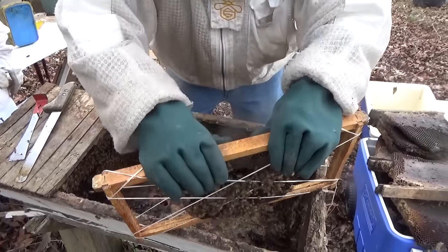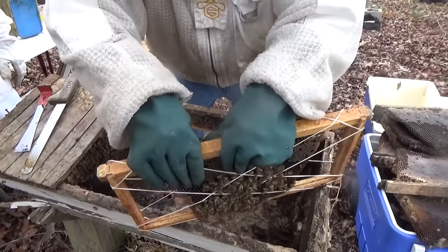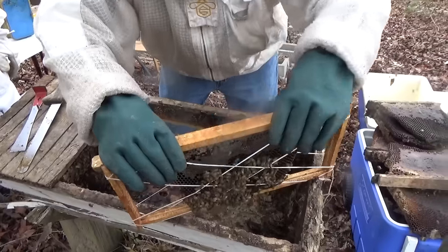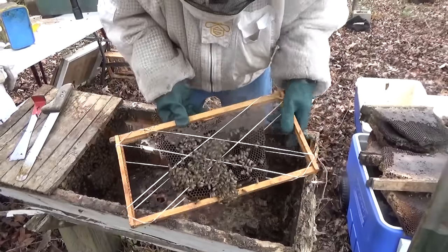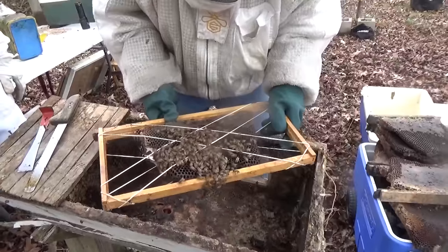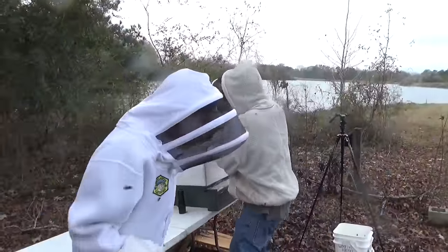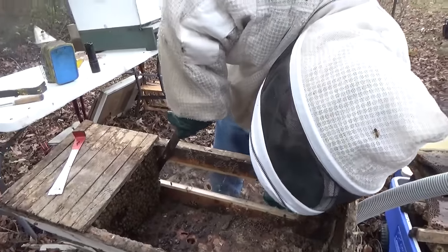That's some hard comb. Yeah, and it fell through the frame. There you go. All right, we're going to drop this one right into the box. Our first one. Frame up as well.